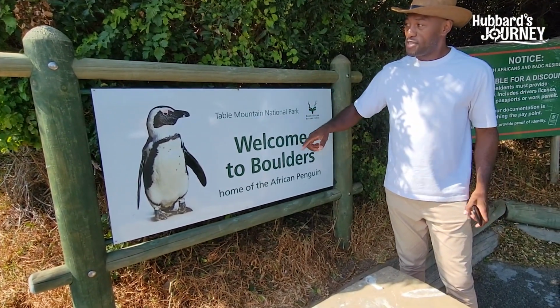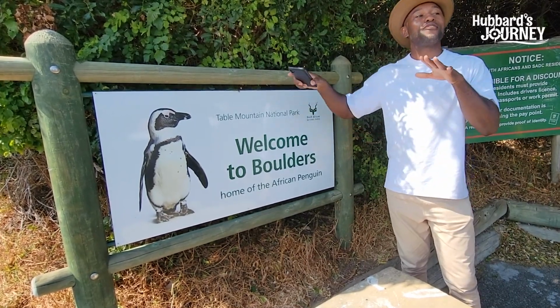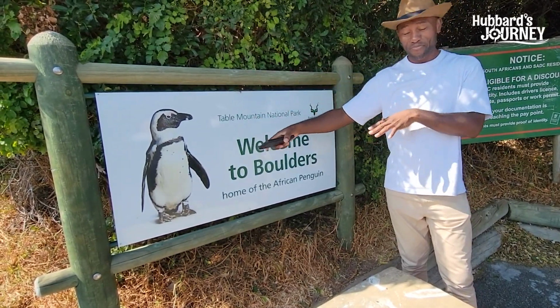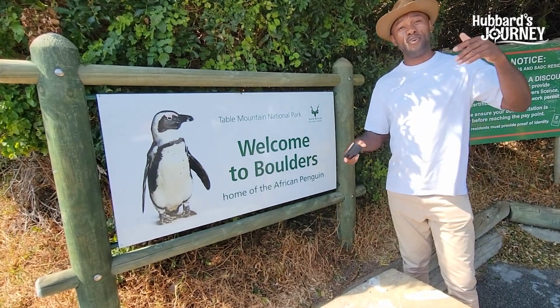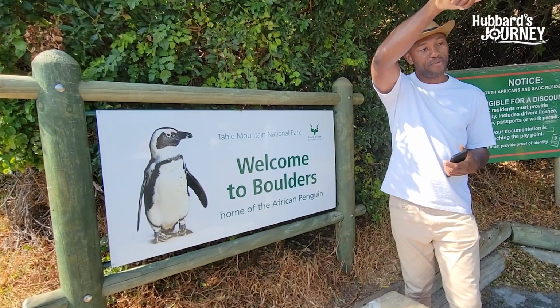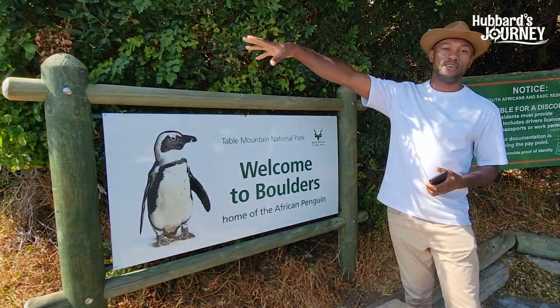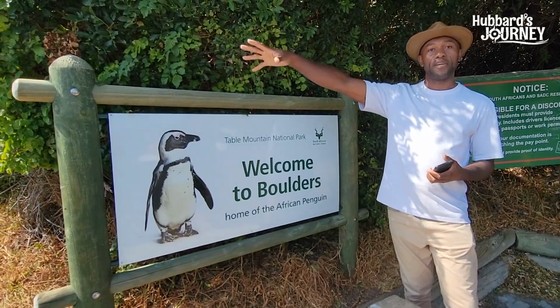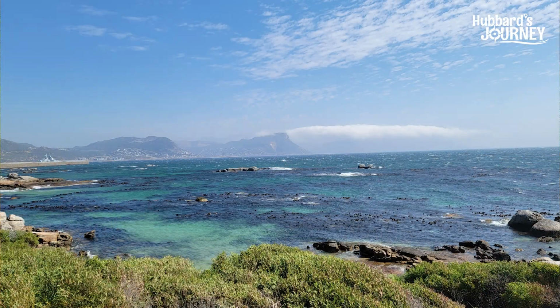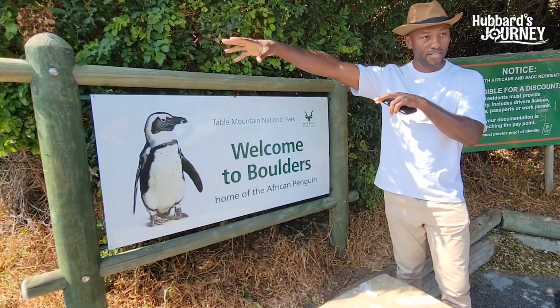So they are not endemic to South Africa. It's not like you come to South Africa and you only find these penguins right here. You find them in Namibia as well. So they are animals that you find along the coast of Namibia and South Africa. But at this point here, you'll always find them here, but I believe it's because of the richness of the marine life. You know, they find the type of fish that they always find here.